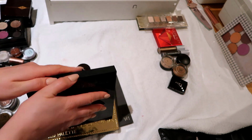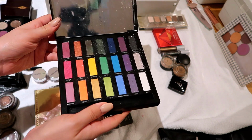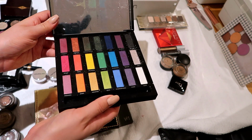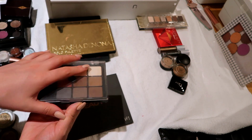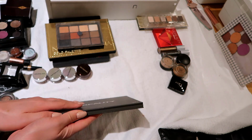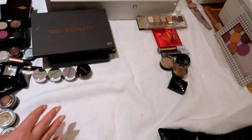Then I have this Urban Decay palette, which I'm actually not totally sure whether I should keep or not. This mirror is kind of useless, but the shades are good. It's fun to have something so rainbow colored. Even though I don't use it that often, I don't feel like I can get rid of it. Then I also have a Viseart Neutrals palette, which is maybe a little bit boring, but very, very useful. And then also a Tati Beauty palette, which I just need for these glitters right here. They're so good. So that's pretty much it for eyeshadows.